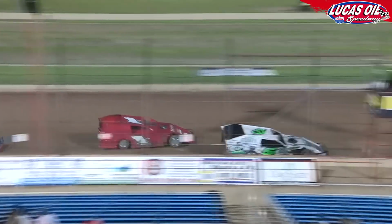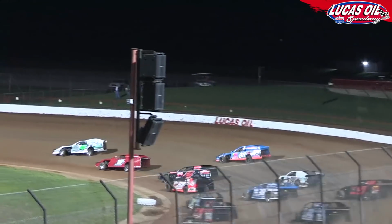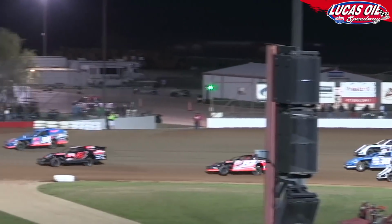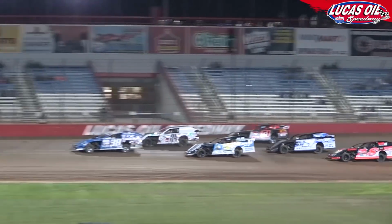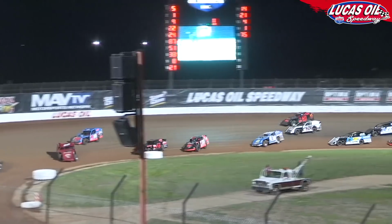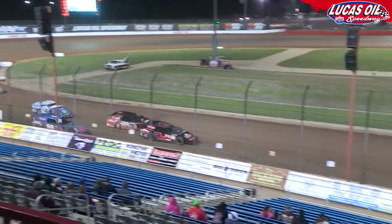Reed revs the engine, tries to keep the 1X of Matt Johnson behind him. We are off and racing as they roll it through 1 and 2, and a big-time run for Robert Reed down the back stretch. The 14 of Dustin Walker gets a little loose down the back straightaway, but he's able to hold on to it.